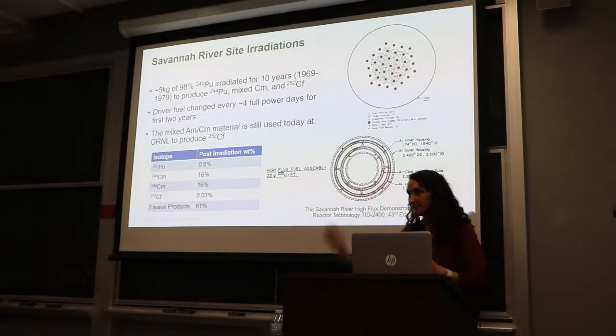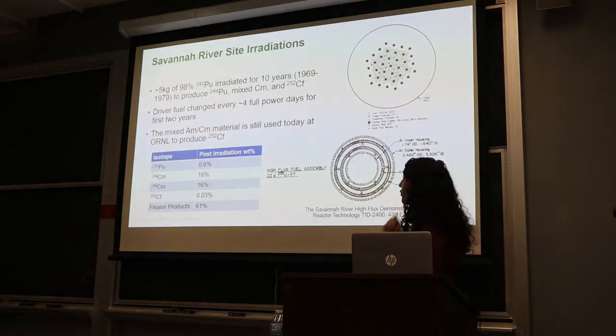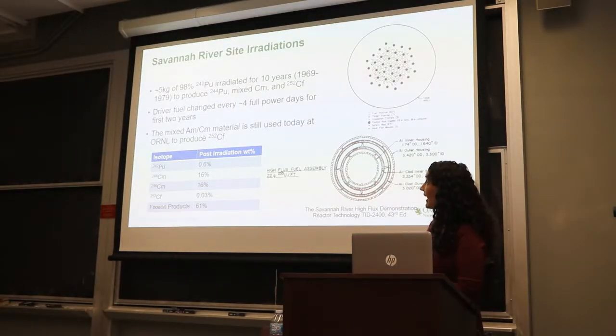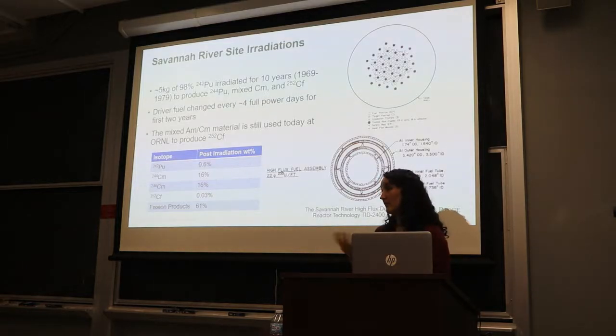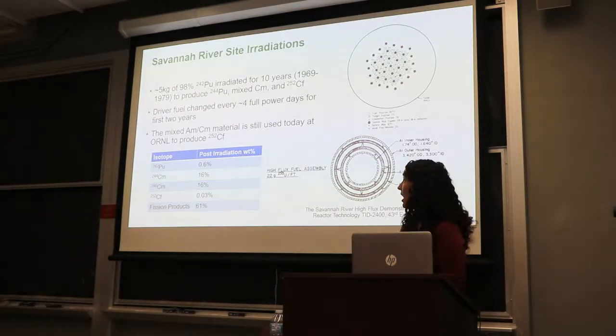So anyways, cycling again, then reduced again. I took that 5 kilograms of plutonium-242 that had been produced from the reactor-grade plutonium, processed that into new targets, and a Californium production campaign was run in the 70s in order to produce, well, plutonium-244, mixed curium, and as well Californium-252. Now that plutonium-244 is highly valuable.